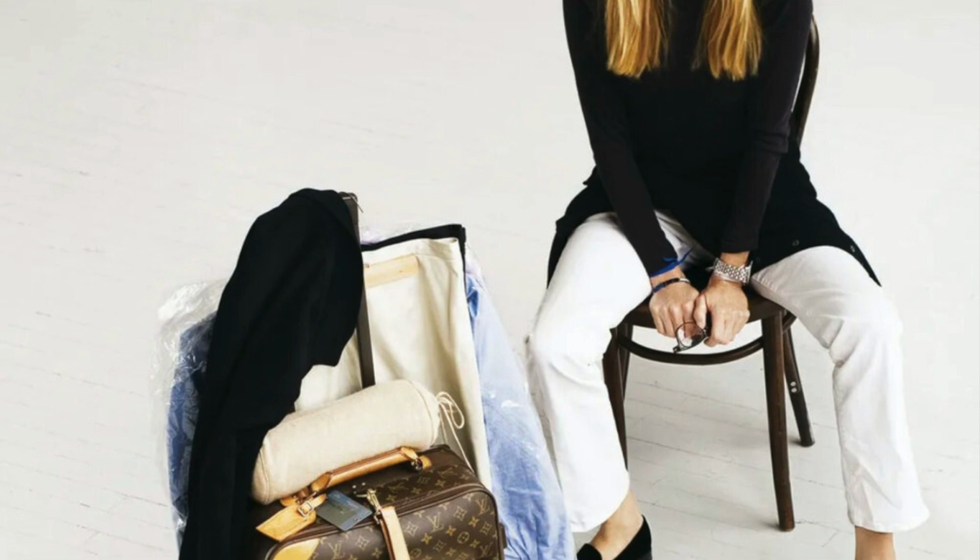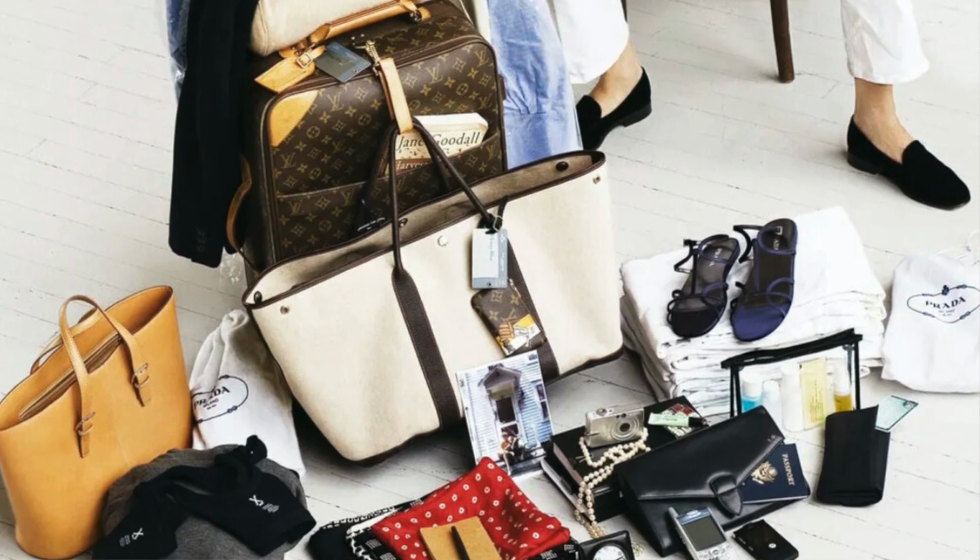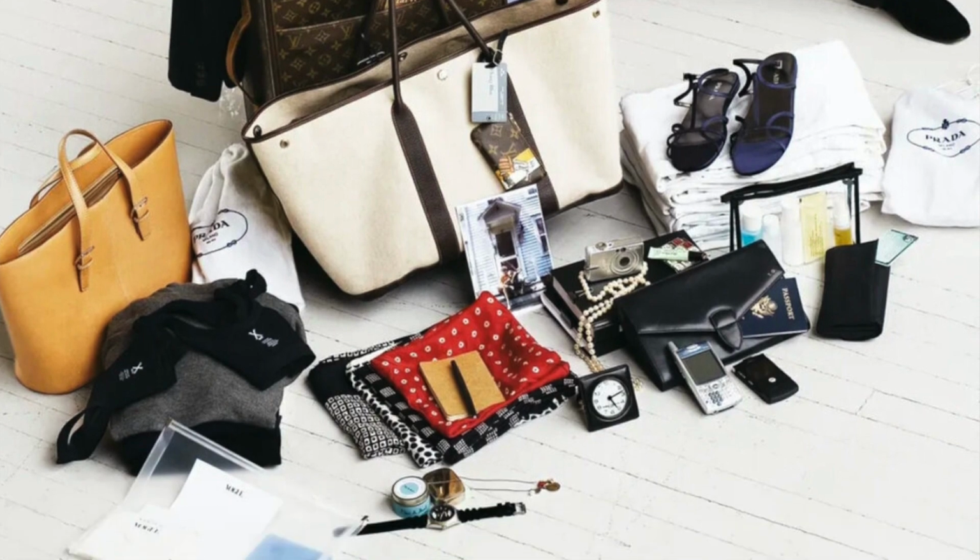I find it so fascinating, and I would love to know how she got to the Charvet scarves. I would love to know how she got to the Belgian loafers. I think that's so interesting about really curated wardrobes, because yes, it seems so simple, but there actually was a lot of work to get there. There was a lot of experimentation, a lot of trial and error.